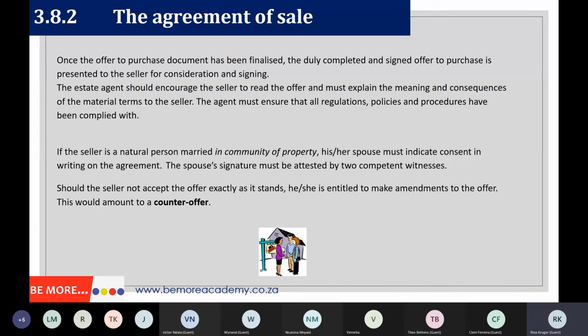Now, when an offer is a counter offer, it is always advisable that when they sign on the counter, they put a date there as well, because the last signature will then be the effective cause of the sale.